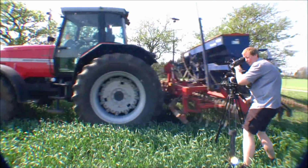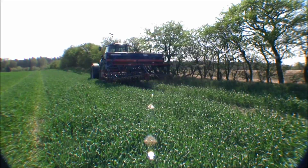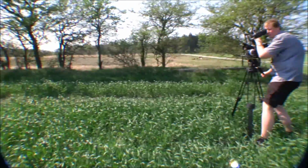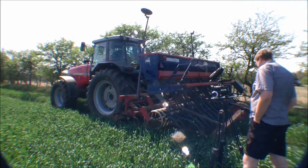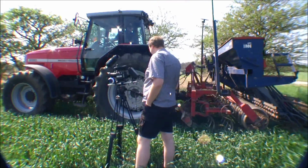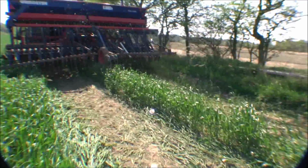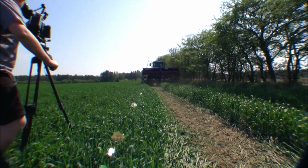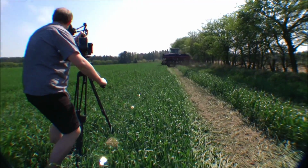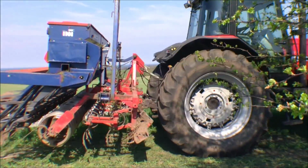This farming fair is not about tractors, so it was very important for my friend not to make this film about tractors, because all the tractor companies would be at the fair, and it wasn't supposed to be this tractor against another tractor or something like that. So it's more or less just about farming. So here the machine is driving up, and I'm trying to film that too.